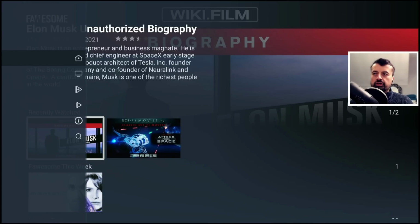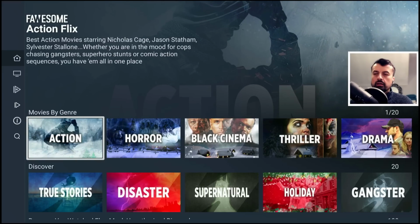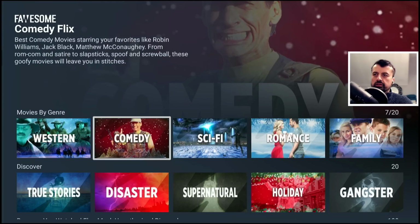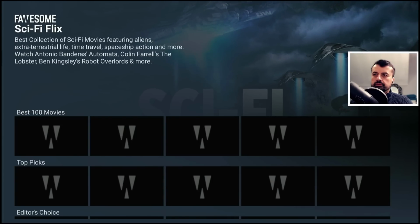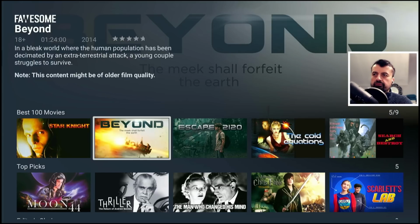Let's start with the home section. So here you'll see some of the popular content. We can break the content down into different genres. So if I'm really interested in sci-fi, I can click on that. Here we can see some of the content in there. If I want to watch this, I can click on that, give that a second, and we can see we are straight into that content without any adverts, without any interruptions. We can now enjoy this movie absolutely free.